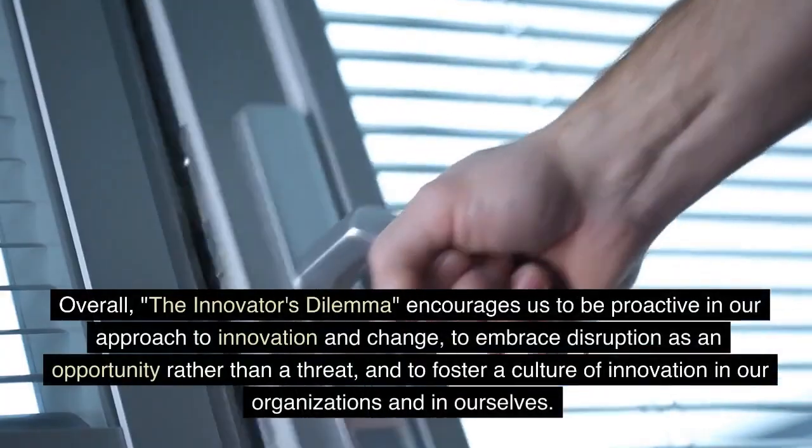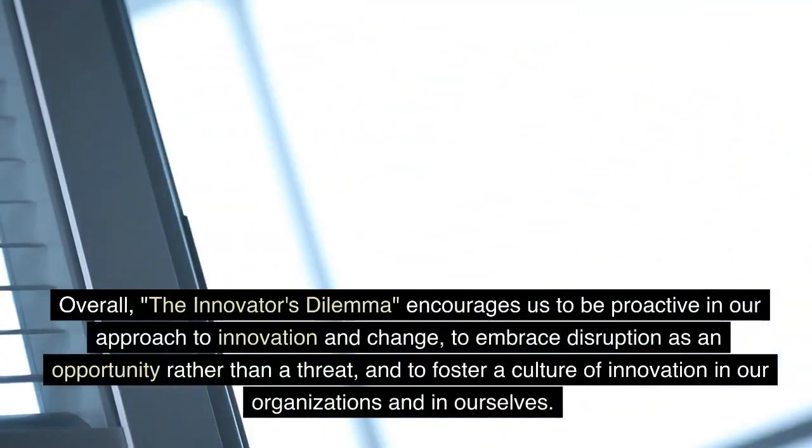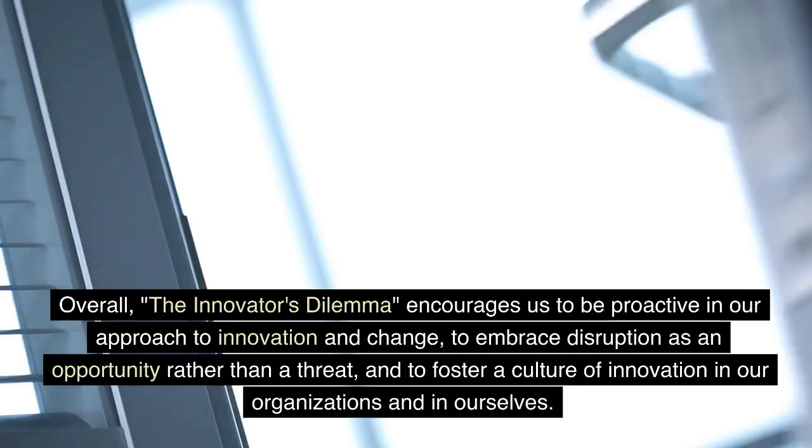Overall, the Innovator's Dilemma encourages us to be proactive in our approach to innovation and change, to embrace disruption as an opportunity rather than a threat, and to foster a culture of innovation in our organizations and in ourselves.